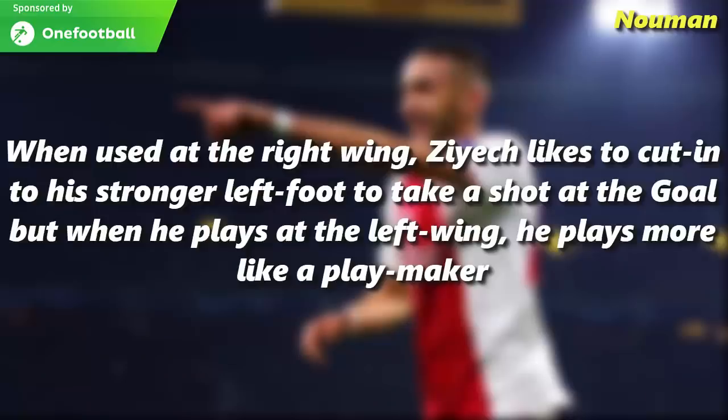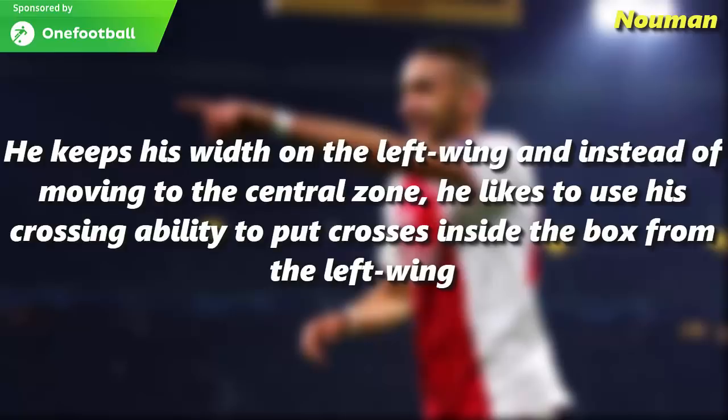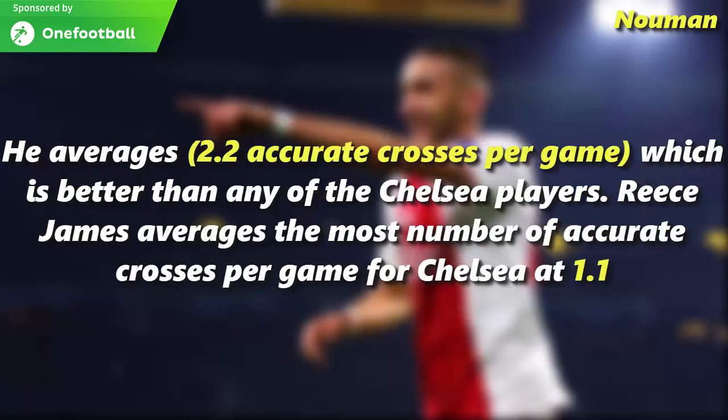When used at the right wing, Hakim Ziyech likes to cut in to his stronger left foot to take a shot at the goal. But when he plays at the left wing, he plays more like a playmaker. He keeps his width on the left wing, and instead of moving to the central zone, he likes to use his crossing ability to put crosses inside the box from the left wing. Hakim Ziyech averages 2.2 accurate crosses per game, which is better than any of the Chelsea players. Reece James averages the most number of accurate crosses per game for Chelsea at 1.1.